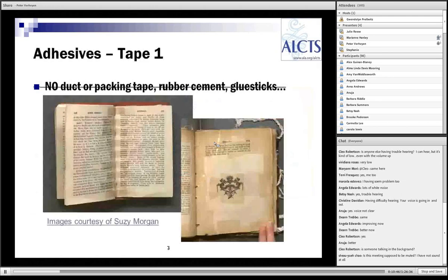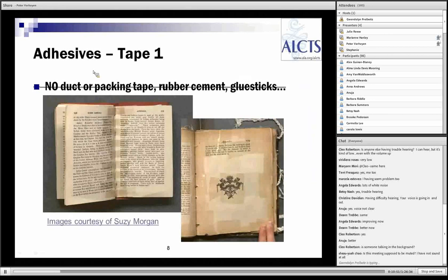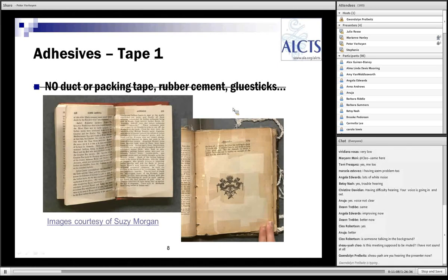In terms of adhesives, we're going to avoid duct tape, packing tape, rubber cement, glue sticks, all of which somehow find their way into book repair operations at one time or another, or we get to deal with the consequences. These are some rather dramatic images that were provided by an intern of ours here at Syracuse. And you can see in the image on the right, they've gotten very creative in helping protect the images. While horrible in terms of their impact on the item, they are generally well-intentioned.